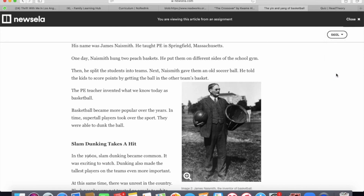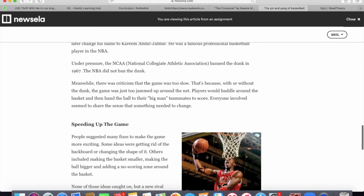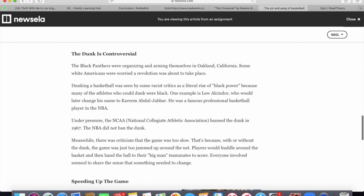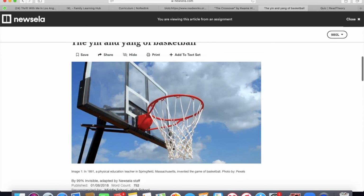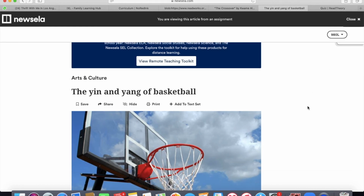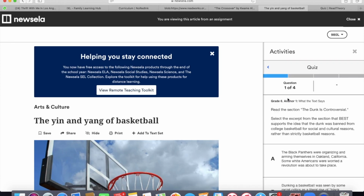Let's see what the lowest one is. One day, Naismith hung two peach baskets. He put them on different sides of the school's gym. So you can see how the wording and details change for the different Lexiles. So that's one good tool. And you want your kid to read at the highest Lexile that they're comfortable with. Each story has different Lexiles, but it also has the activities, and they could take the quiz.